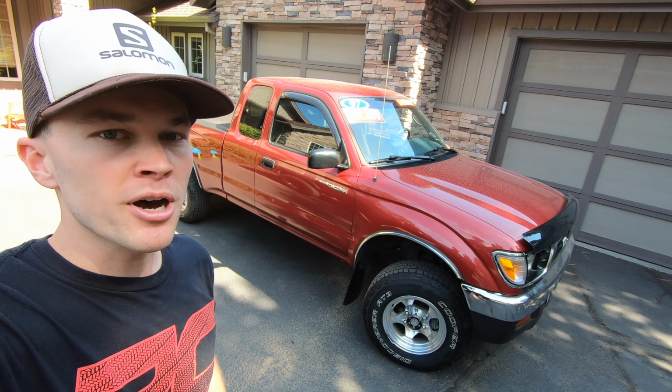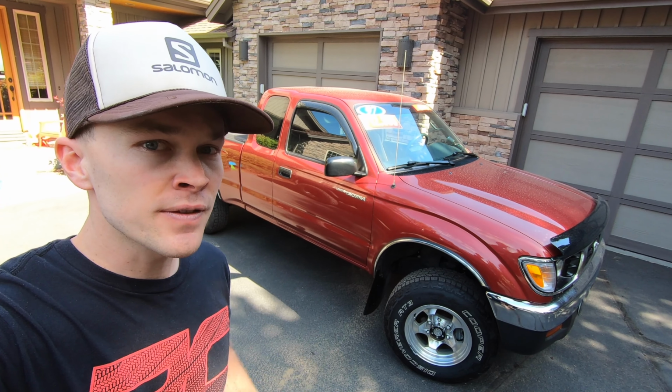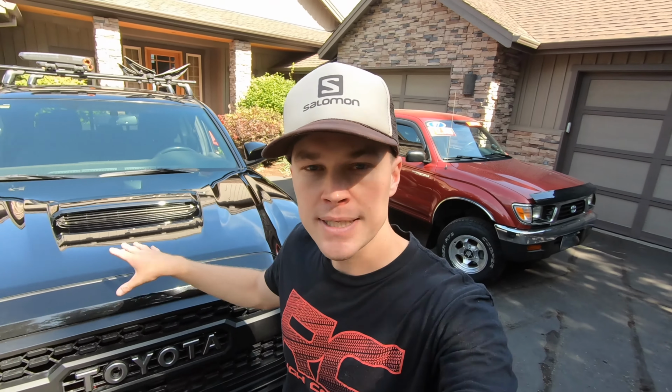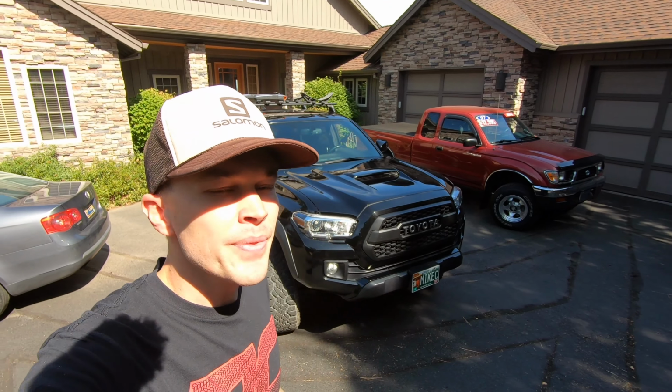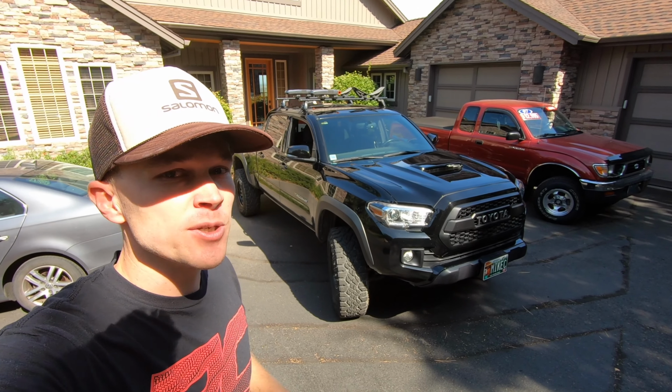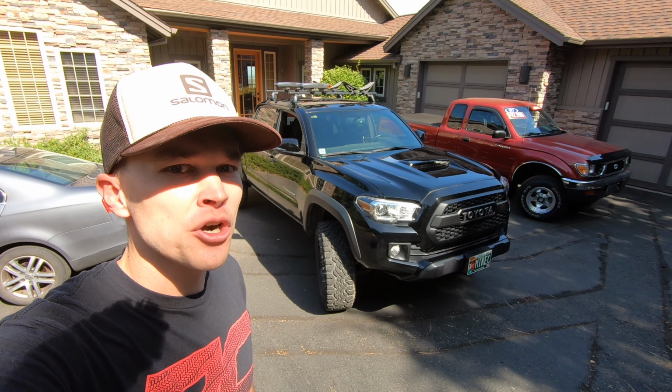This first generation model of the Tacoma lasted through the 2004 model year, and it was considered a compact pickup. The second generation model takes over in 2005 and lasted for another decade and transitioned the Tacoma from a compact to a midsize pickup. In 2016, Toyota introduced the all-new third generation model of the Tacoma. In today's video, I want to do a comparison between the first and third generation models of the Tacoma and show you how the pickups progressed over the years.